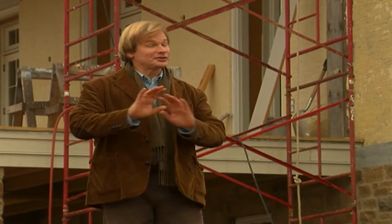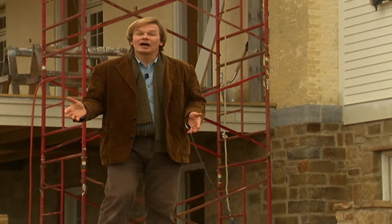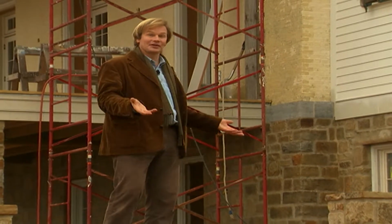Now, trust me, when we started this project, I had no idea that you could create insulation out of soybeans. You could even use scraps from blue jeans for insulation, or you could use styrofoam blocks as the basis for the foundation of the house.